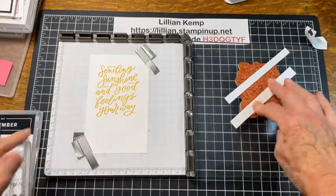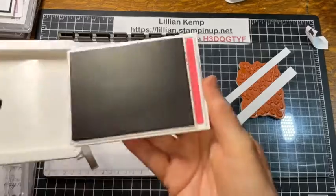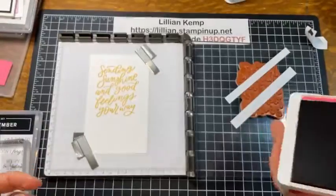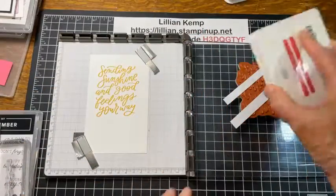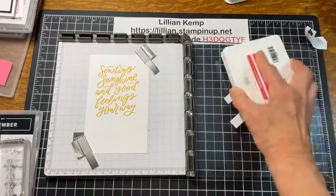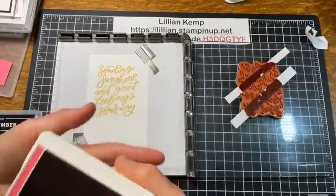So I've stamped it in Daffodil Delight. So I think I will bring in, just so you can see it, Melon Mambo. It's a really good contrast for Daffodil Delight. So the stamp is clean and I'm going to ink this up. It's much the same as what we did with For You.